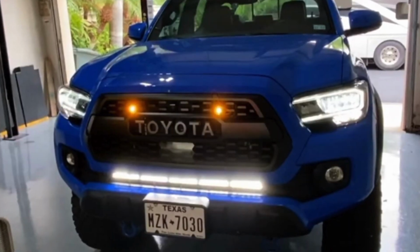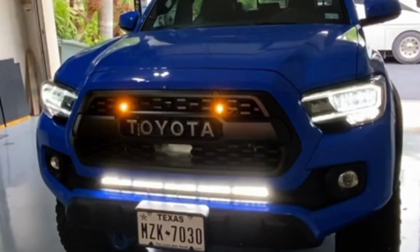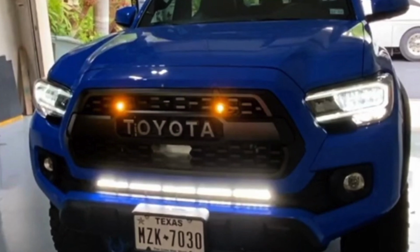Pretty cool stuff. I love lights on my vehicles. I've added a light bar to my Toyota Tacoma. It's down below. I've also added the Raptor style lights across the top. I love lights, and I think it's awesome that Toyota actually included them, or at least an option for it, in the new Tundra.